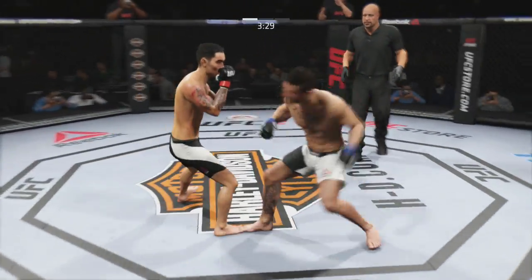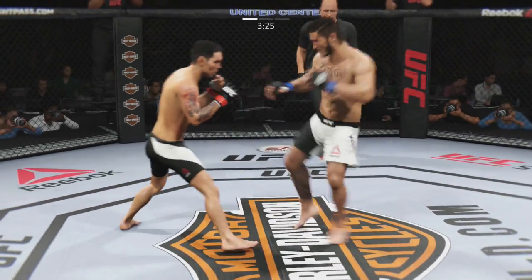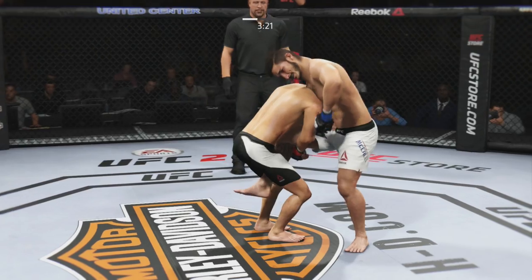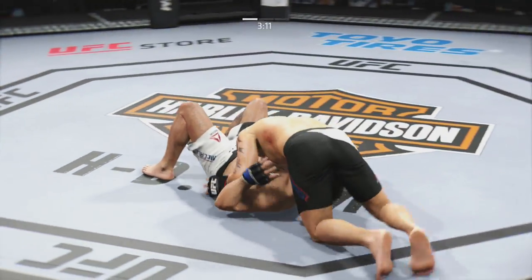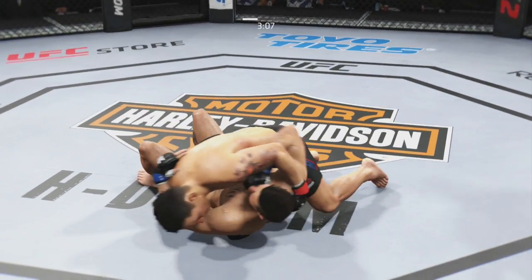Steps forward with his right leg. Now he's in southpaw. Borg with a jab that scores. Nice inside kick there. He stuffed that one. He's got a guillotine. This could be it. That choke was tight. He got free. Wow. He's inside control here.